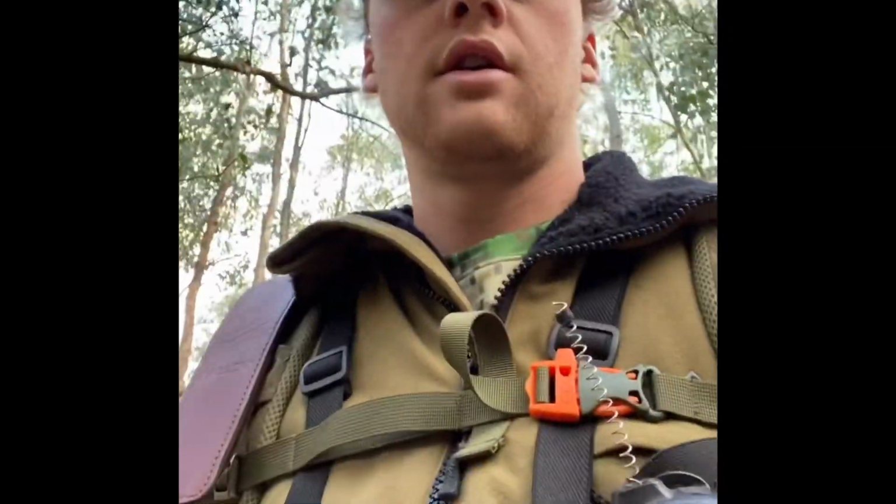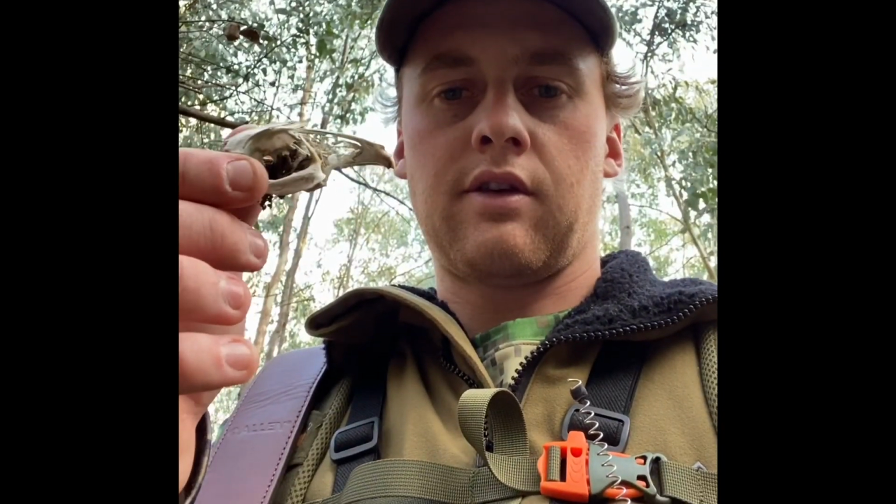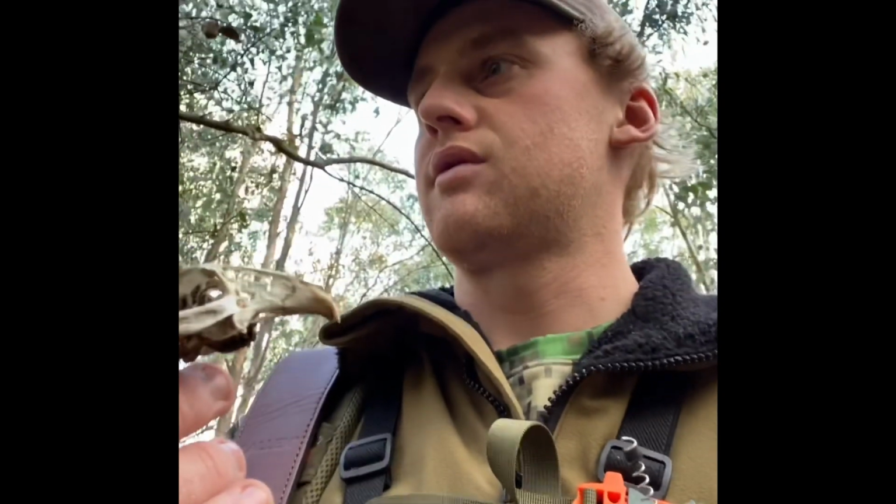Just let me slowly make my way back to camp. It's starting to get dark now, but I came across this little skeleton. Sort of amazing what you find in the bush. It'd be interesting to see. To me it looks like maybe an eagle's head, possibly. Anyone in the video that wants to correct me if I'm wrong, feel free. But pretty cool.